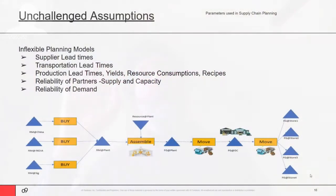The key here is they come to know that the reality has unfolded differently too late, right? They do come to know, obviously, when they miss their targets. But the point is that they should have known about it earlier, and as early as possible. The second thing that we see in our customers is that they have made some assumptions in planning, right? If they have made those assumptions, the assumptions change, right? You can't be inflexible when you do planning.